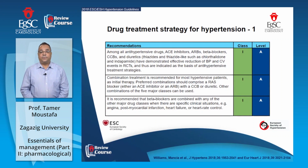About the guidelines: from all the antihypertensive drugs, 5 groups can be used to effectively reduce blood pressure and cardiovascular events, proven in randomized controlled trials, and this is class 1A. The combination of 2 drugs is preferred, especially an ACE inhibitor or ARB with a CCB or diuretic, and this is class 1A. Beta blockers can be used at any time in specific clinical situations, for example angina, post-myocardial infarction, heart failure, or the need for heart rate control, and this is class 1A.